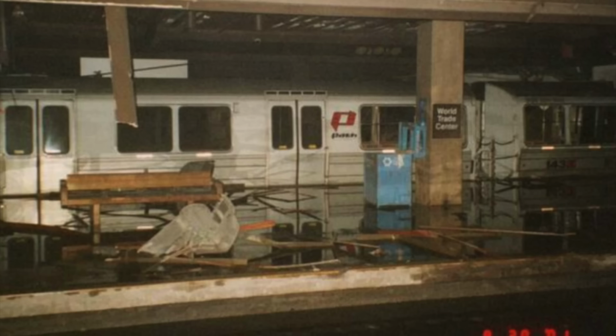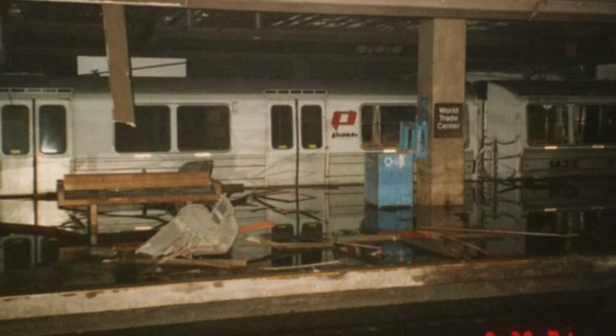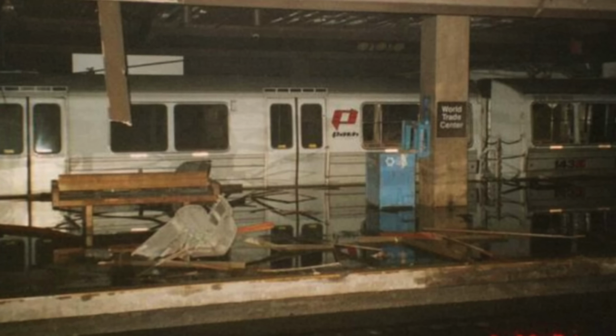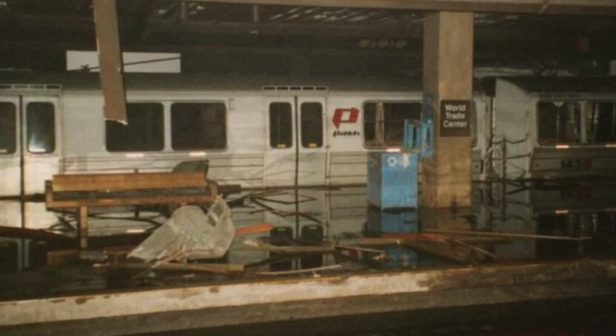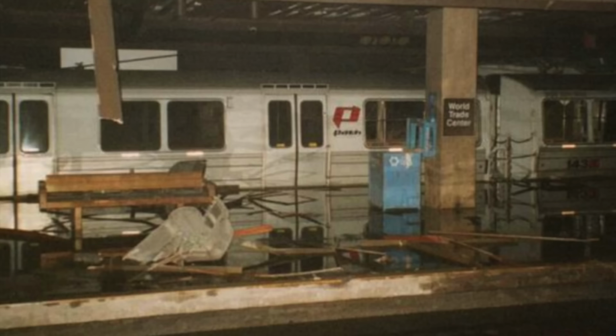And after the South Tower had been hit, all of the stations were ordered to close due to severe water damage. So water damage underneath the Twin Towers, possibly the sprinkler systems turning on in the train station, causing significant water damage before either of the towers had even fell.